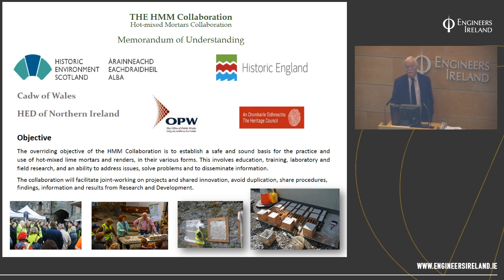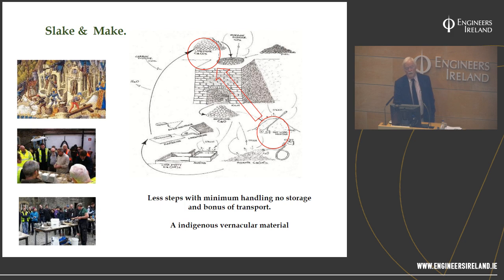The collaboration itself would facilitate, and does so exceptionally well, joint working on projects and shared innovation, so we'd avoid duplication, share procedures, findings, and share information and results on research and development. That's come to the fore, admittedly more from the Scots than the English, but we're benefiting from it, and we may reciprocate in time. The photographs below show the testing areas and the meetings we had, and the cubes that went over to Scotland for testing to compare with their own mortars. This was all done in Portumna Castle under the OPW. Health and safety was done there as well.